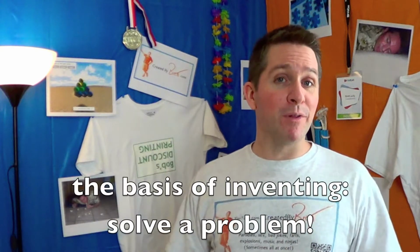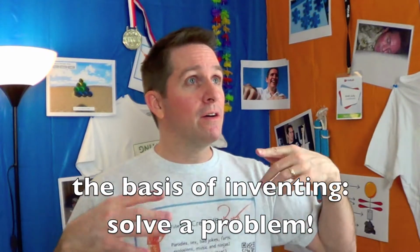Kind of the basic foundation for all inventions is solving a problem. For example, I have a whole video about when things are on a shelf that's too high for you to see, and the shelf's above your head so you can't see what's up on it. You put a mirror on the underside of the shelf that's above it, so you can see in the mirror what's on the shelf that's above your head. So simple, but it's a problem, and then the solution is a mirror. Or you can get a step stool, but that's a pain in the butt.